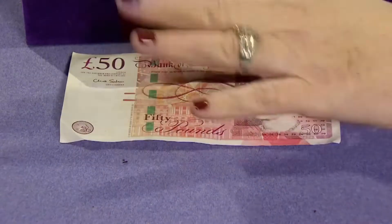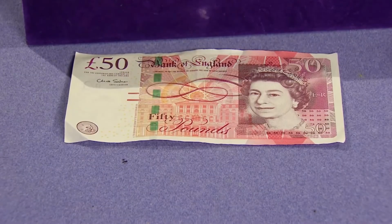Coming up, is the colour of Karen's money too good to be true? I'm going to start off with that one, which is a really pretty colour. Is that real? And I promise you it's real.